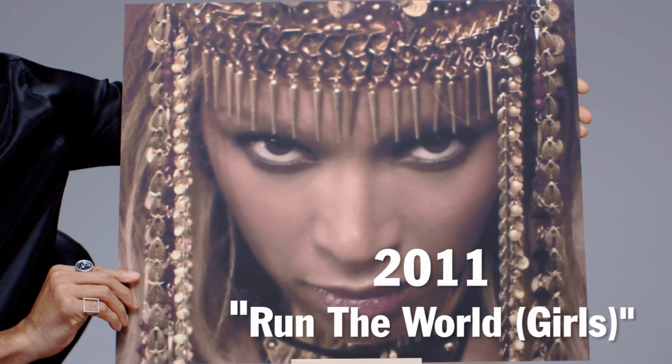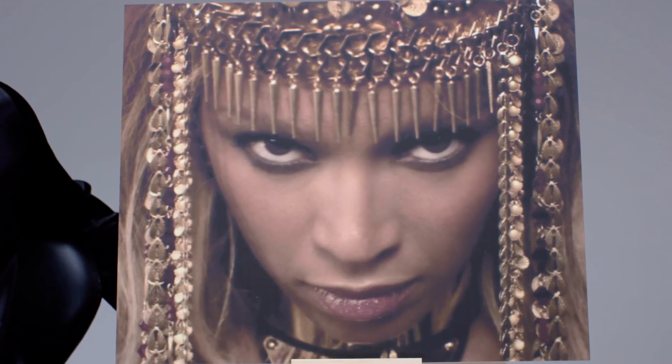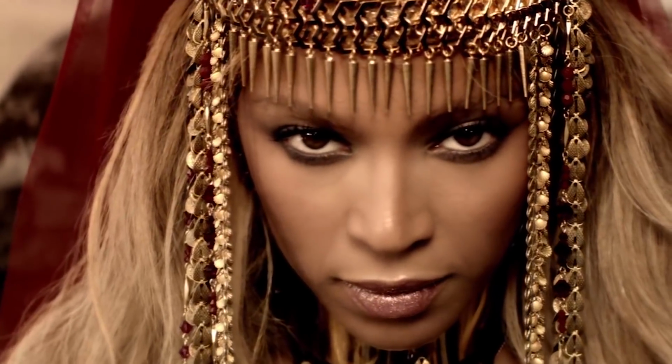2011, Run the World Girls. The eyes are the focal point. There's soft skin happening. There's a bit of a highlight on the top lip and possibly down the center of the nose, but it's literally all about a smoky eye in this headpiece.